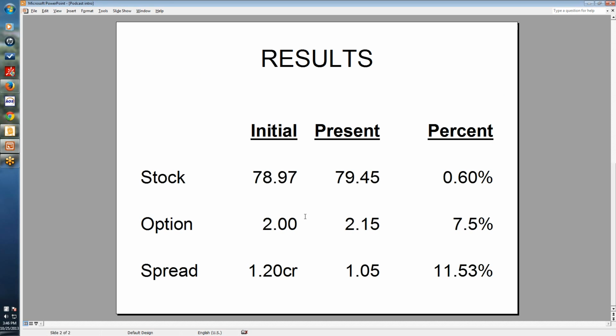The actual option, that December 80 call, which was recommended at 2, closed at a midpoint of 2.15, so up about 7.5%. And for one of the few times, the spread did better, because implied volatility came down a little more sharply, which is a slight negative to the long option play but a benefit to the spread, recommended for that 1.20 net credit. It closed at 1.05, and using return on risk, it's up about 11.53%. So that was our pick of the week.